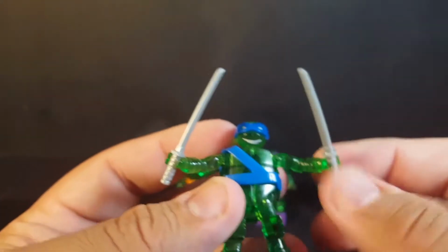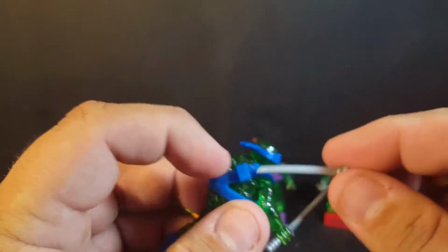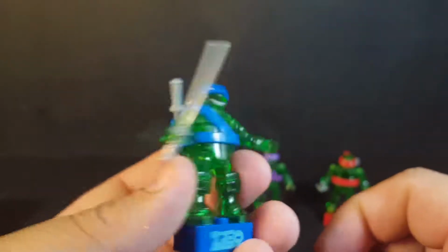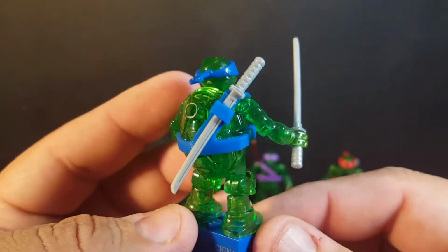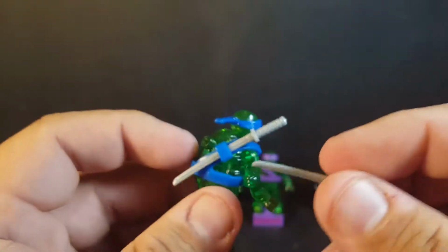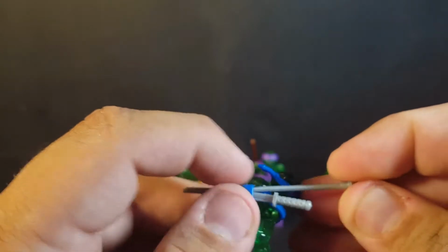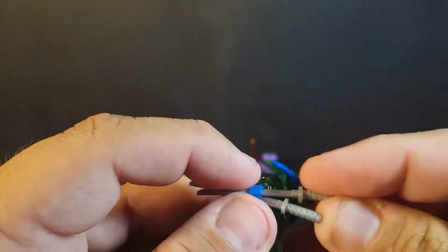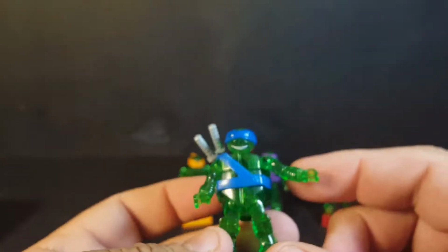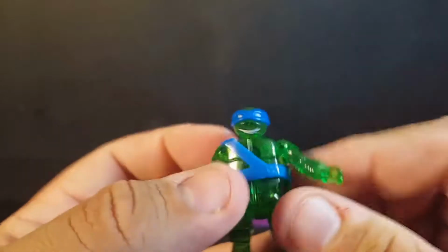He does come with a signature katana, as you can see, he's holding it with both hands. And he does have storage for his katanas as well. But it kind of seems like you can only hold the one sword at a time. But what I noticed with the material, it's a rubber type material that they made the belts with, you can actually squeeze it in there to the point where he can technically hold both swords, like how it is on the Nickelodeon cartoon. So you can technically do that, which is pretty cool.